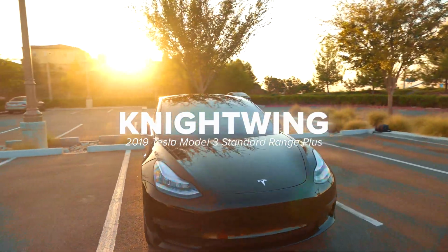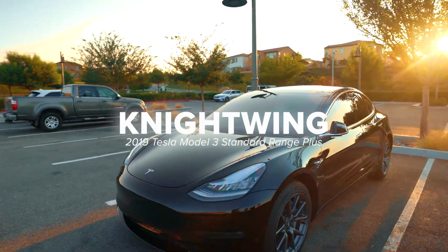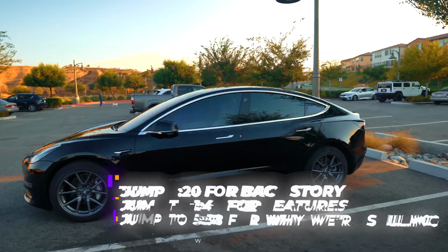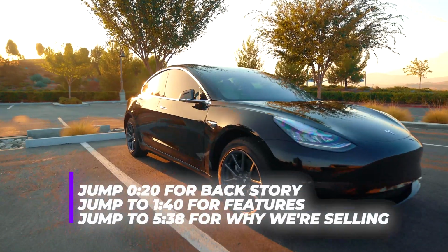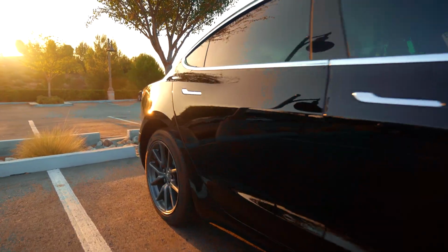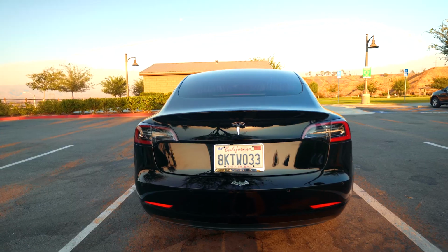This is Knightwing, our 2019 Tesla Model 3 Standard Range Plus fully electric car of my dreams. I always wanted to go full electric when it came to the car I drive. Being a huge fan of tech and cars, Teslas were like smashing two of my favorite hobbies into one. Back in 2015, I made it a goal to one day get a Tesla.